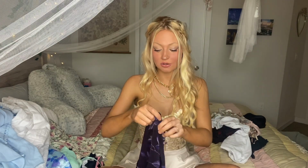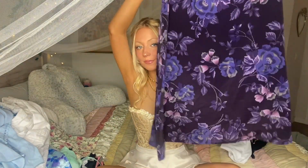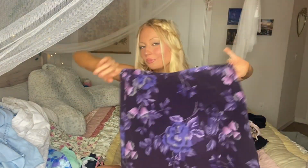Ooh, this one is also a very popular one that I just put up yesterday. It is a vintage dark purple floral midi skirt. So we just love the floral midi skirts this year. I feel like it is in perfect condition.